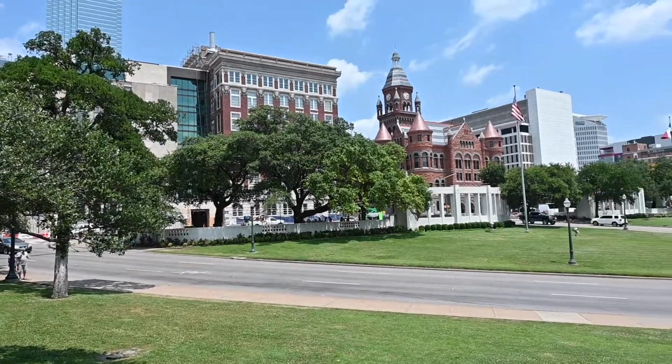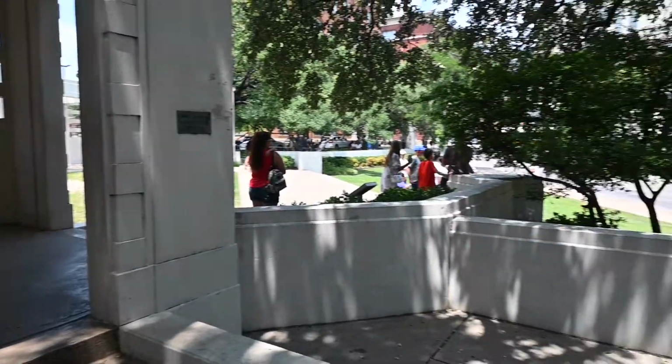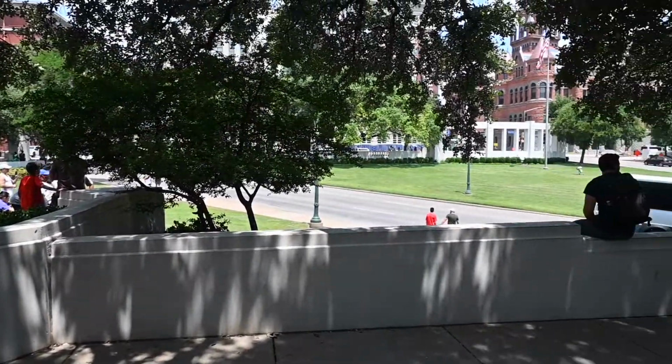And today we're going to be going to Dealey Plaza, which has a lot of historical significance because this is where the assassination of JFK took place. Let's go.